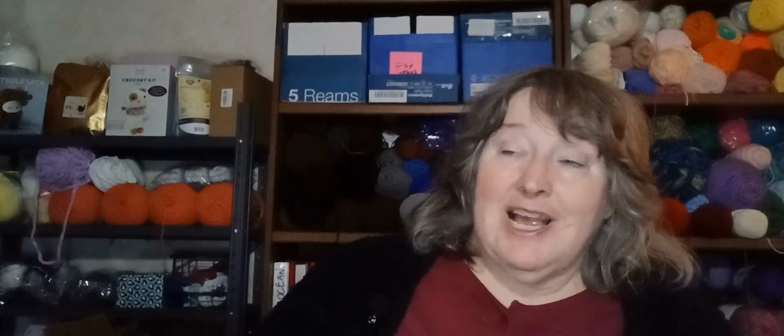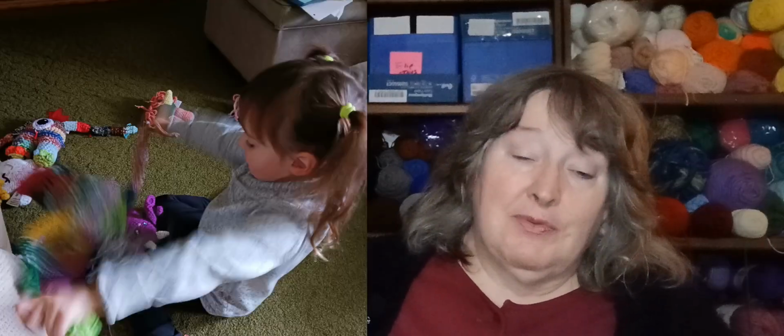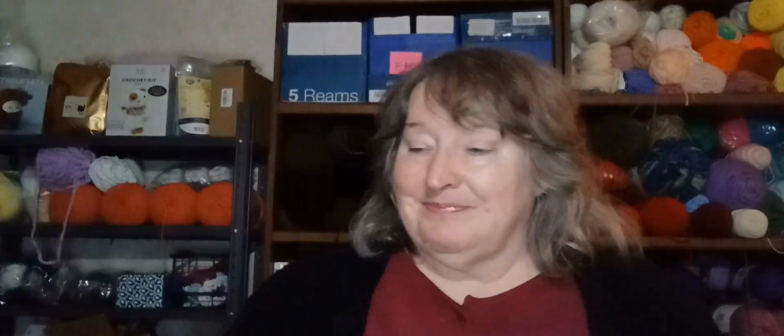She had them lined up on the floor with all of their hands touching like they were holding hands. My daughter's saying, you need to make a commercial for your shop and have her playing with the monsters to show people how much kids love these toys.